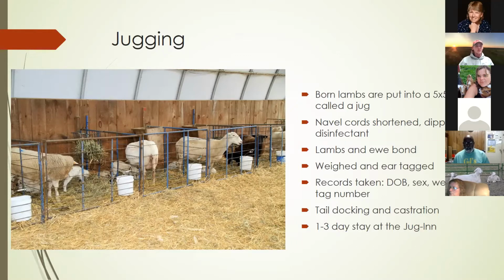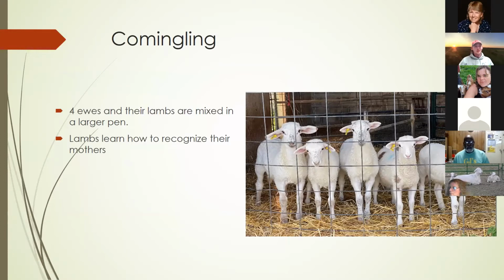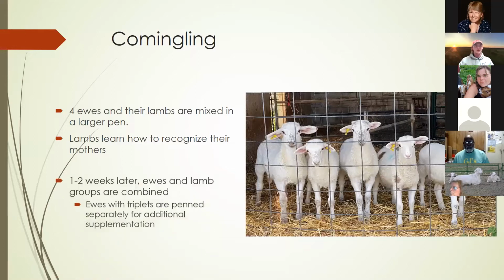So the lambs and the ewes will stay here at the jug pen for 1 to 3 days. Again, just long enough for them to get acquainted and really memorize who each other are. We do that because the next stage is to turn, say an average of 4 ewes and their lambs out into a little bit of a larger pen. They not necessarily learn to recognize their mother, but they're reminded pretty quickly, say when they go over to the wrong mother and maybe she butts them away. So they learn to stay pretty close.